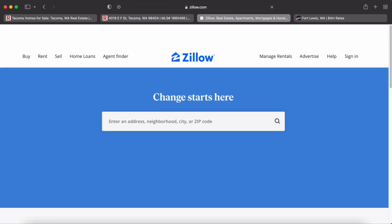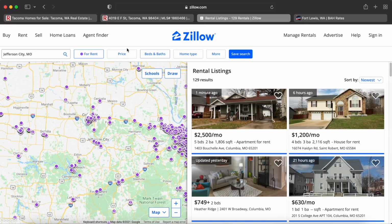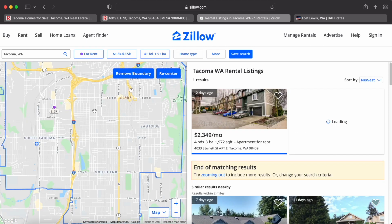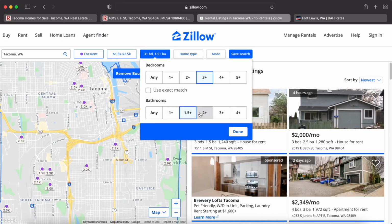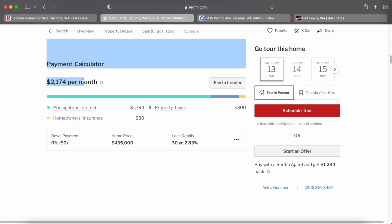Let's go to Zillow. So the mortgage there is about $2,000. Now we'll go to Tacoma, Washington. Price $1,800 to $2,500 per month. The general criteria is going to be 3-bedroom, 2-bath. This one's 4-bedroom, 3-bath. So let's go with the general criteria. House for rent. Here we go. $2,300 a month for a 3-bedroom, 2-bath for this criteria. 3-bedroom, 2-bath house for $2,300 a month for rent.